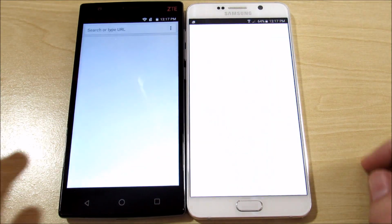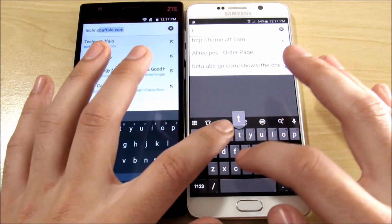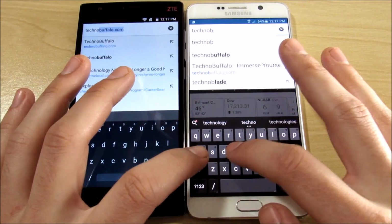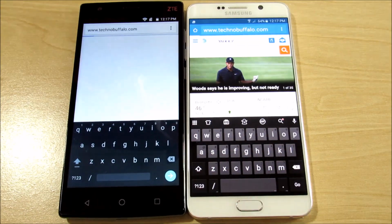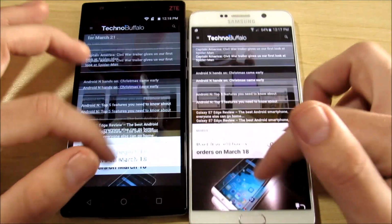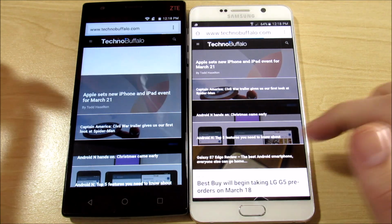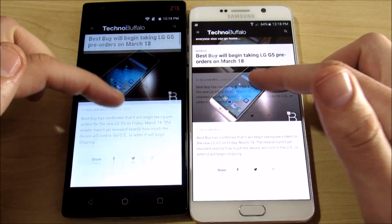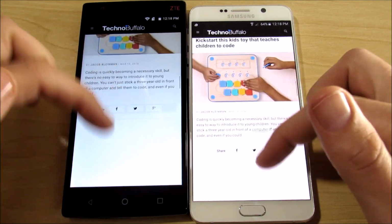Alright guys, let's hop into the Chrome web browser and let's check out a couple of websites. Let's go to technobuffalo.com on the ZTE Zmax 2, technobuffalo.com on the Galaxy Note 5, and let's see who gets there quicker. Let's click these babies at the same time, and let's see the scrolling speeds and how long they take to load. Now beware, the Samsung Galaxy Note 5 is on the same Wi-Fi network as the ZTE Zmax 2, so this is fair. ZTE Zmax 2, 2 gigs of RAM, Galaxy Note 5, 3 gigs of RAM.